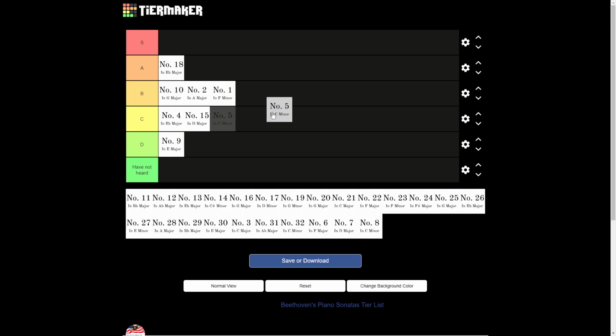I think I'm going to, I'm biased. I'm going to actually put it above. It's got a lot of energy, especially that angular, jutting motive at the very beginning. And then the last movement is just a blast. It's an absolute joy.